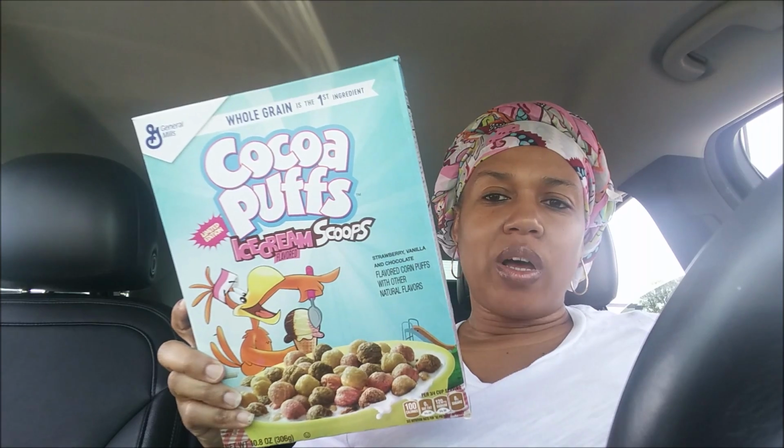And then on Instagram the other day, I did show that they had some cereal and stuff. So I didn't get most of them. I just picked up another one of these. I did pick up one of these the other day, which was the Ice Cream Scoops Cocoa Puffs, and my kids like it, so I just grabbed another box. And that is it for today's haul, but I am super excited by these.